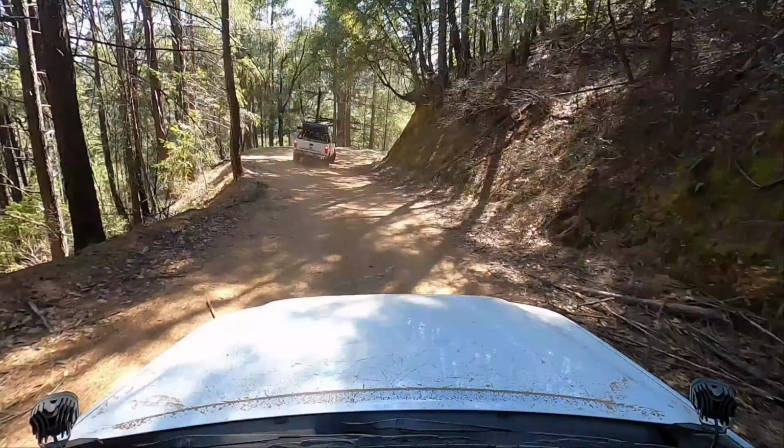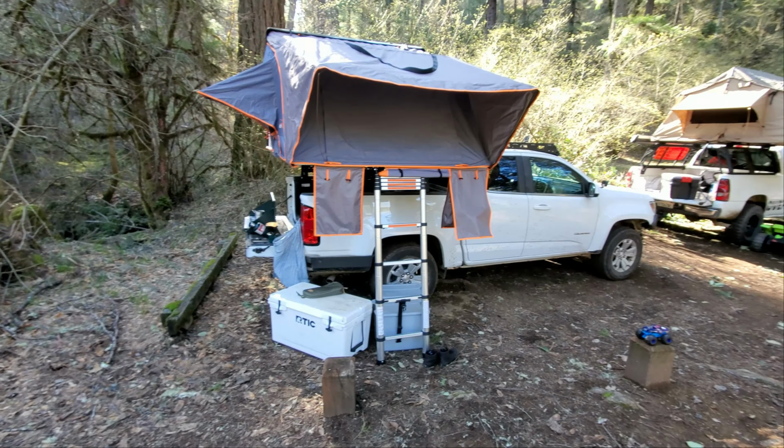Right, so we're testing out our new setup with the Colorado and the rooftop tent and all of our gear, and we didn't travel too far out. We just went a few hours outside of Redding up in Northern California, and really what we're trying to do is figure out how everything's going to work, and if there's new things that we need to get to make this a little bit more successful. We've already found a few things.